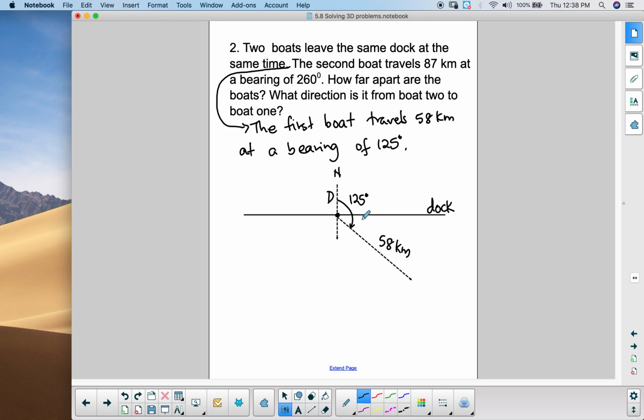So what does that make this angle from here to here? So this from here to here is 90, and if you did 125 minus 90, you would get the angle as 35 degrees. So this angle from here to here is 35 degrees. Similarly, because the whole thing is 180, this angle will be 55 degrees. Okay, 55 plus 35 will make this also 90.